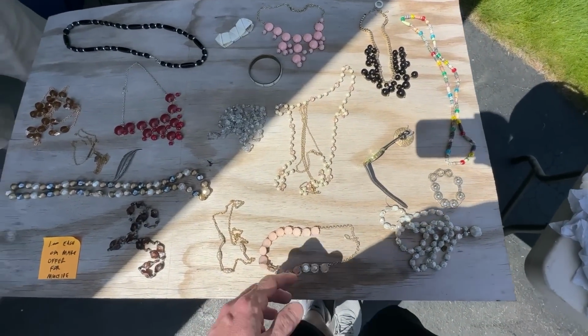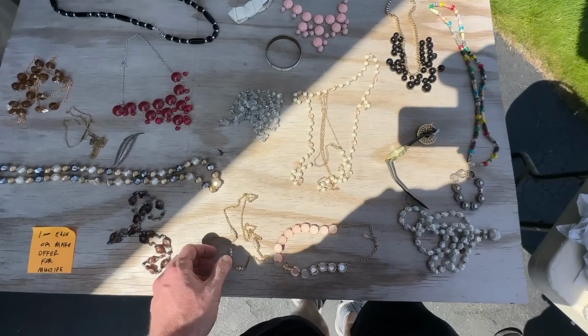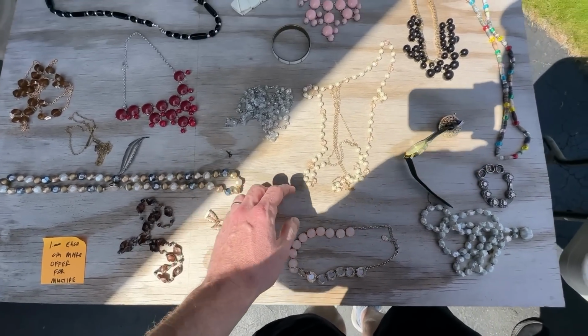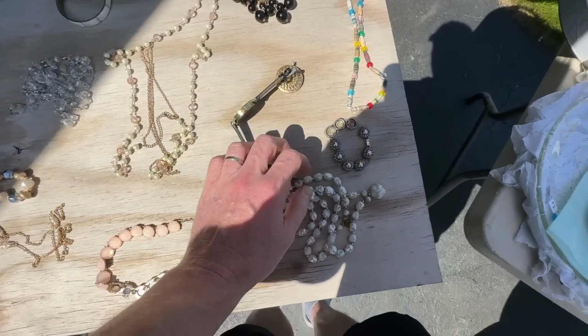The only thing, let me see if I can find a little box or something. Yeah. If you put it in a bag, it's all going to get tangled. Yeah. It took me a half hour to untangle it. Yeah, I know, the tangle's annoying. All right, thanks.